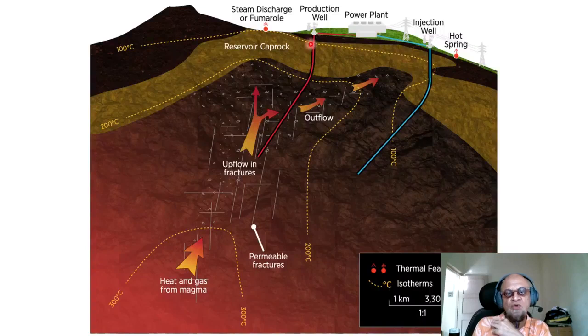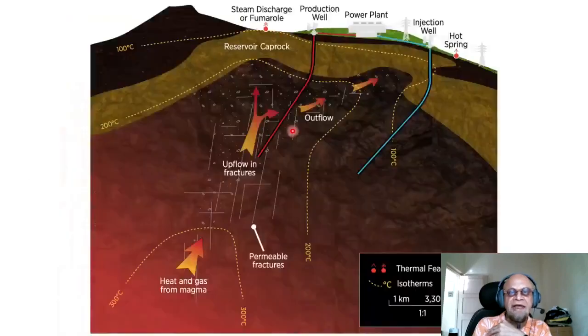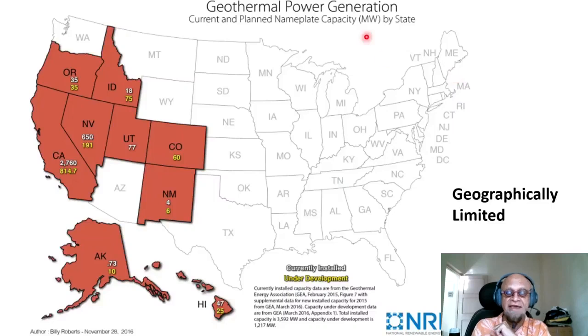So you can do geological estimates of these with the GV analysis that we talked about here, geovision analysis, and you can obviously have a production well where you directly tap into the hot water through the reservoir cap rock and then run your systems as we talked about. Or you can also run a power plant where you are having an injection well to get heat out and run power production. Okay, you of course have hot springs where people are bathing, monkeys are bathing, or people cook in these hot springs. You can see examples of people cooking rice, boiling eggs, and so on and so forth.